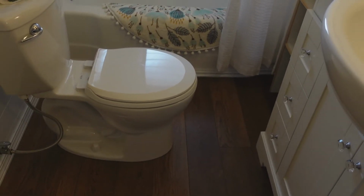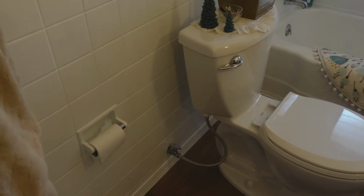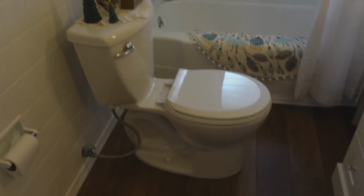And that, of course, to me is important in a bathroom because I want to be warm and cozy in my bathroom when I'm in there. I don't want to be freezing, okay? And so, yeah, that's the flooring. Isn't that gorgeous? I'll turn another light on in here.